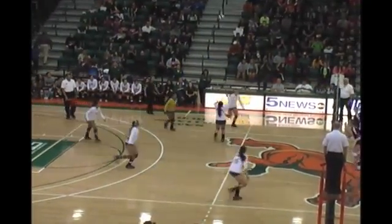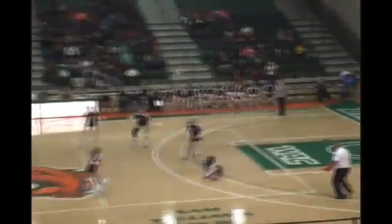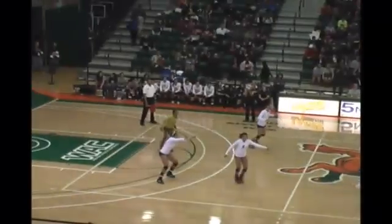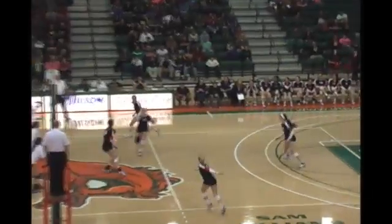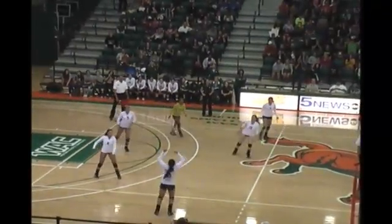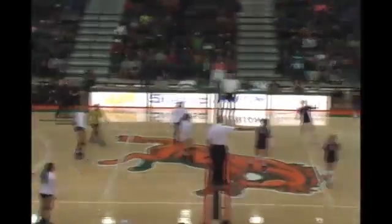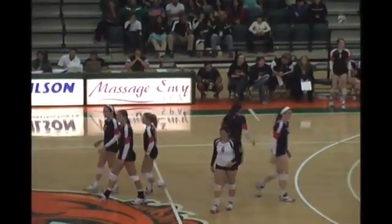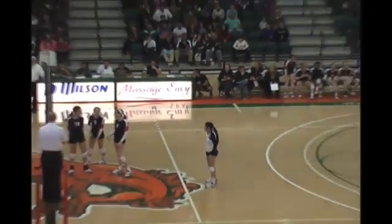Nice serve off there by the Warriors, getting that one back. Warriors sending that one back on the Chargers, and the Chargers sending that one back on the Warriors. Warriors were there. They send that ball back on the Chargers. Chargers are there. Chargers found that ball over, but Spear was there. And they'll call that point against the Warriors on that one.